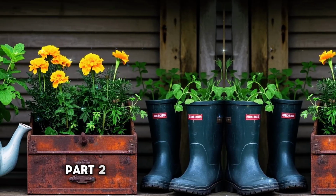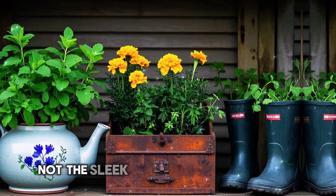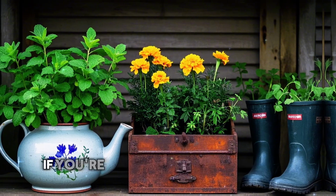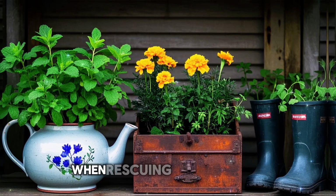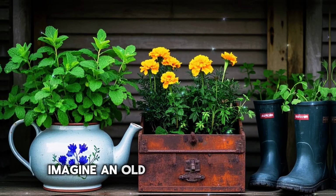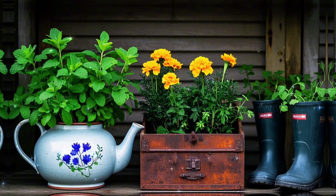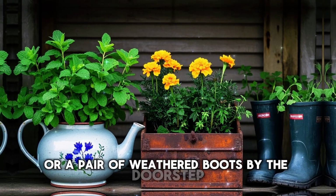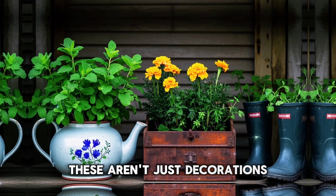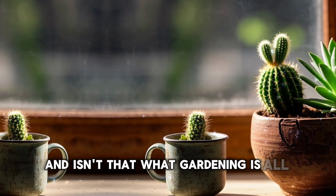Part 2. Planters with past lives. Now let's talk about containers, not the sleek ones from garden stores, but the soulful ones hiding right under your nose. If you're someone who feels a little spark of joy when rescuing an old object, this part will speak to your heart. Imagine an old teapot, no longer fit for tea, now overflowing with fresh mint. Or a pair of weathered boots by the doorstep, gently cradling trailing ivy. These aren't just decorations, they're tiny celebrations of second chances. And isn't that what gardening is all about?